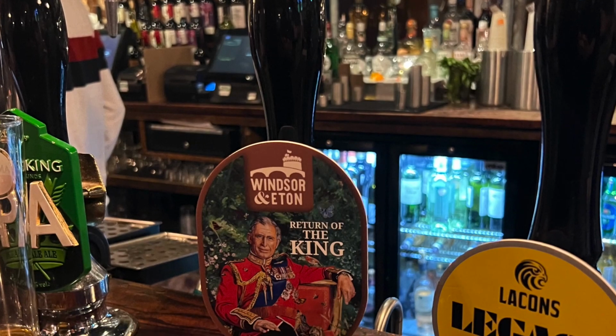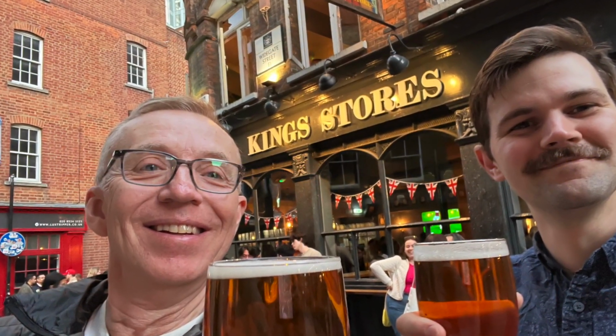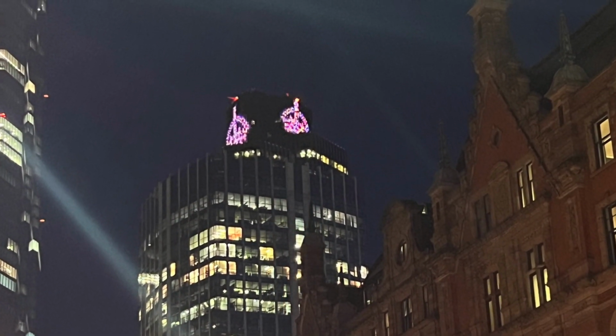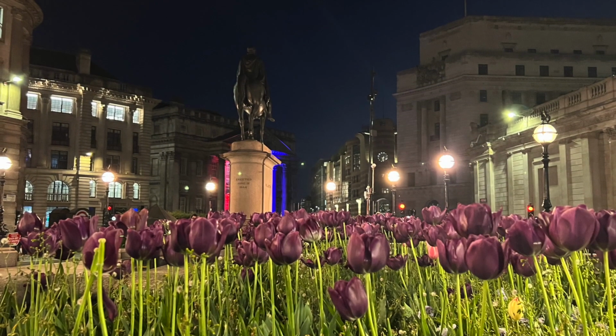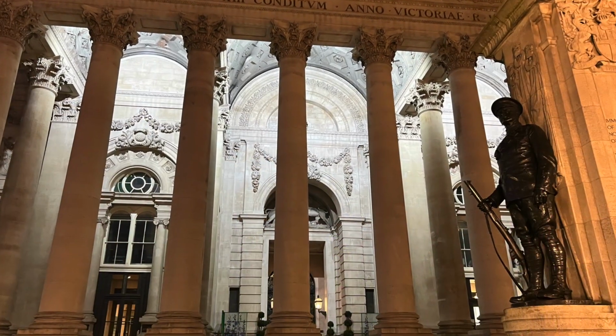Had a pint of Return of the King lager with my friend Sandy, and we had a little walk through the beautifully lit downtown London nightscape until I took the subway back across town to Victoria to my hotel.